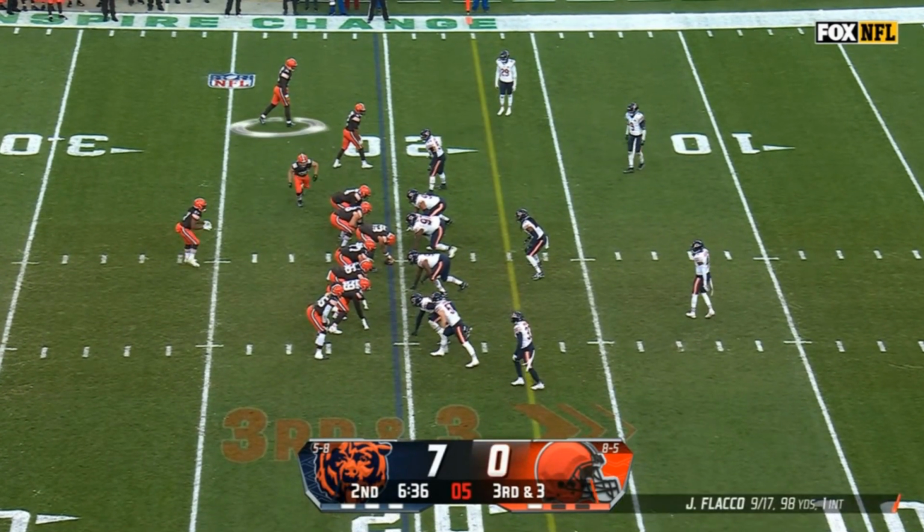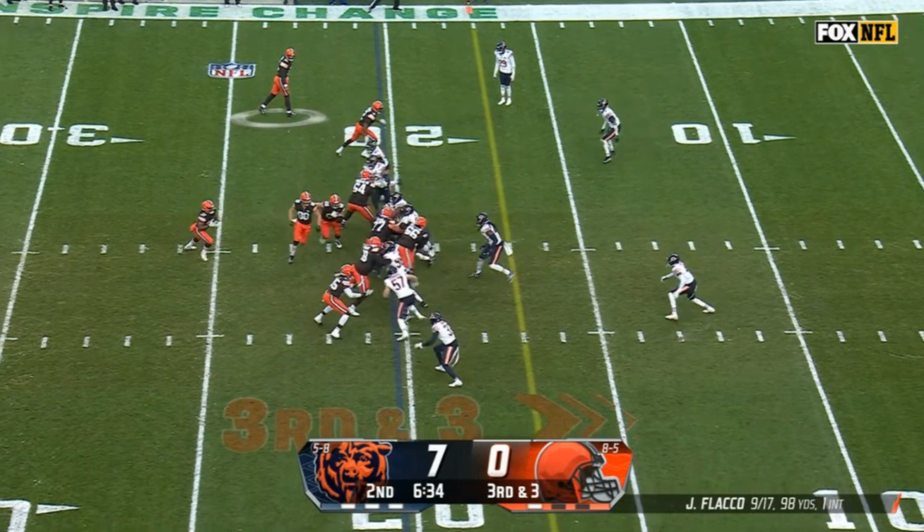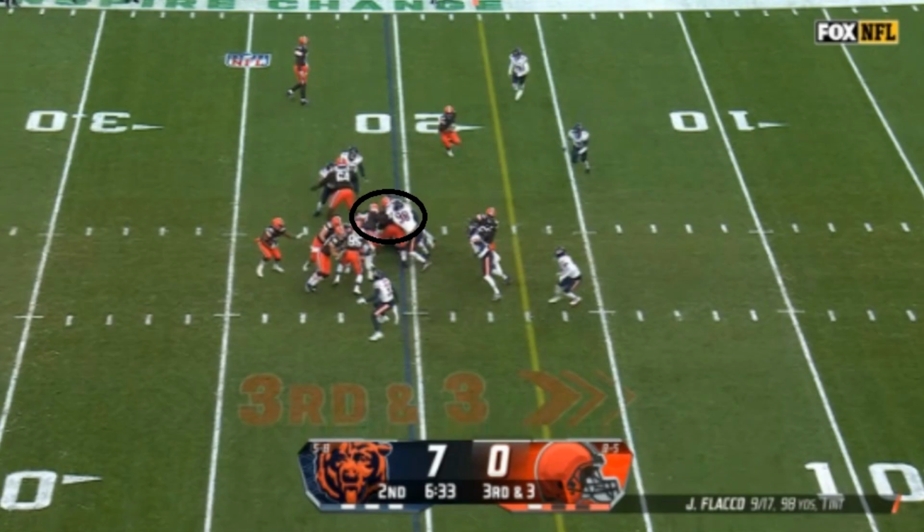On this play, it's going to be a running play, once again going up one-on-one against James Hudson. You see where he is, there's another Bears player right in front of him, the one in a 3-point stance, not the 2-point stance, but let's see what happens. Watch right when this play begins, Sweat just shoves Hudson to the side. Poor Hudson, what did this guy ever do to Montez Sweat? He's just getting shoved around left and right here.